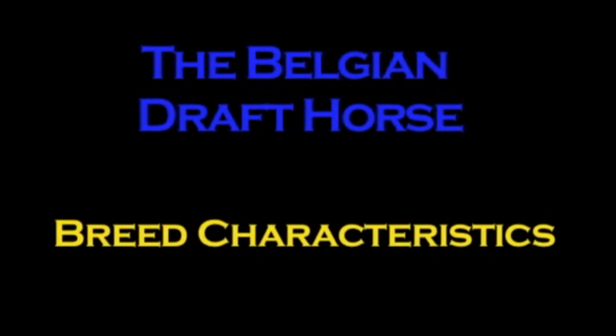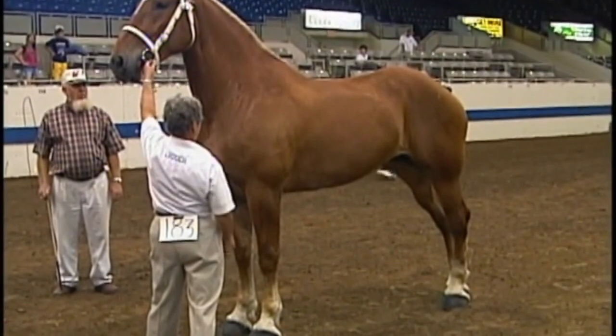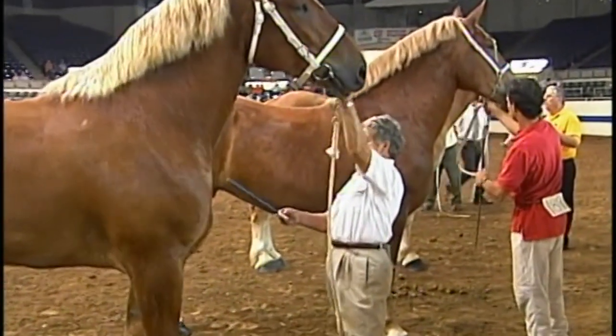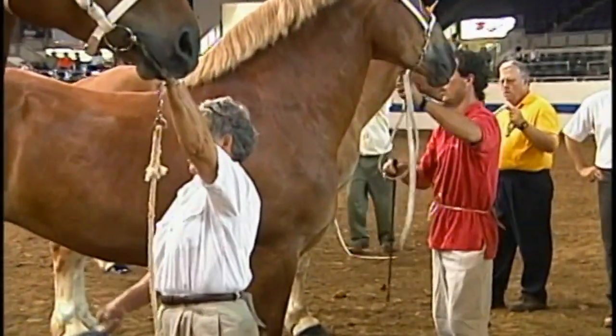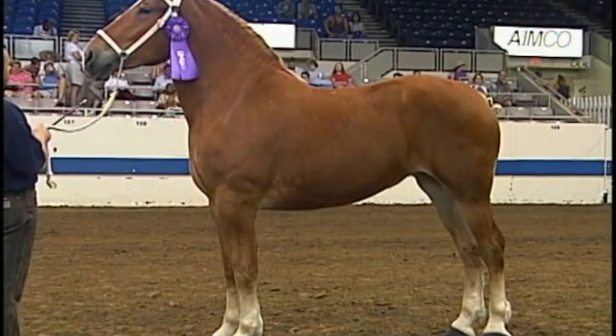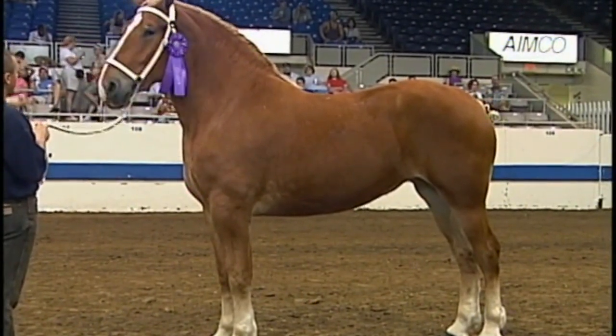The Belgian usually exceeds 16 hands in height and very often exceeds 18 hands. That's over 6 feet tall at the base of the neck, or withers. It is a docile horse and a willing worker. The American Belgian has a relatively large head and short, feathered, muscular legs and large quarters. The feet are large and have minimum feather.